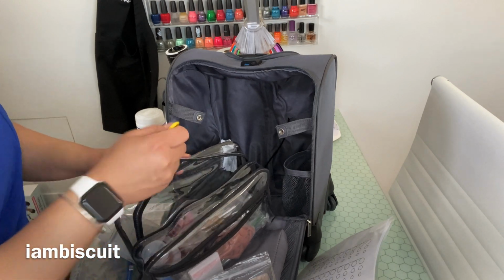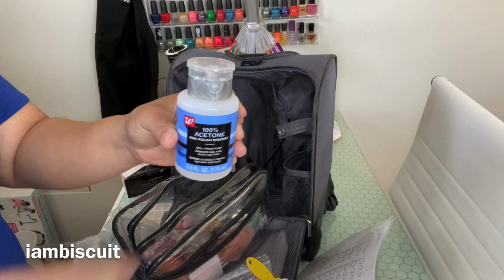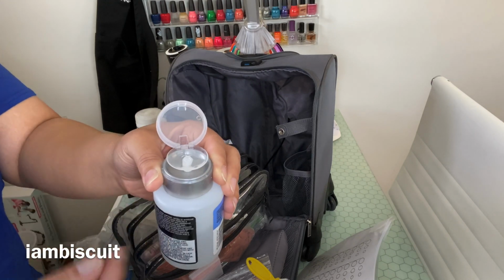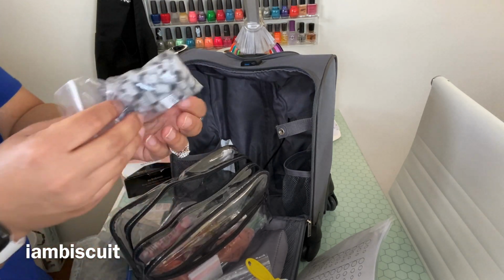Those are my pedicure slippers. This is a brush for you to clean the dust and debris off the nails. I do have this acetone that I got from Walgreens, and the only reason that I kept the bottle is because it acts as a cleanup for when you're trying to clean up around the cuticle where you don't have to worry about it.